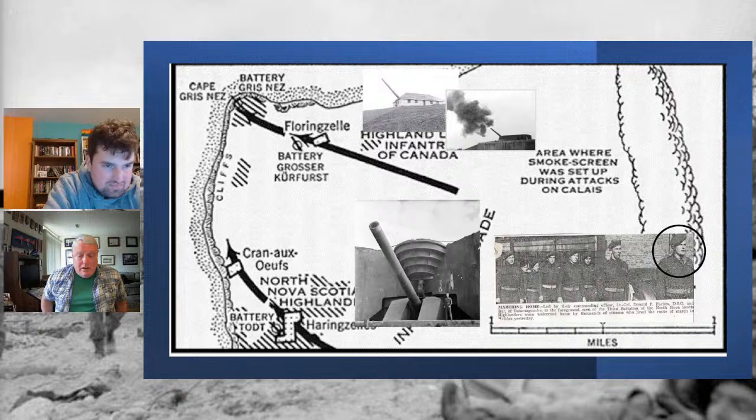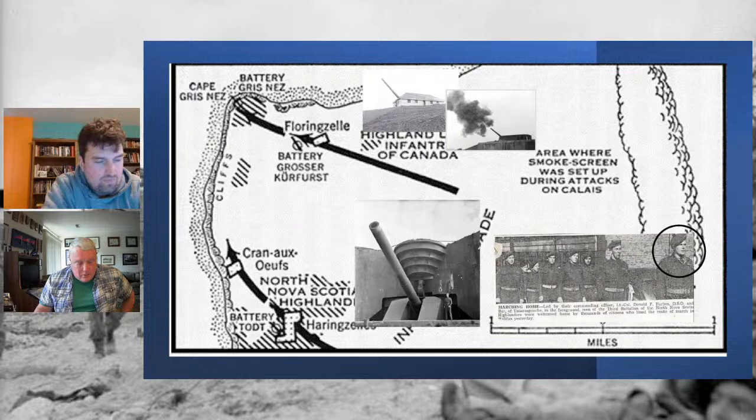They actually have a gun. The gun is no longer in the casemate, but there's a gun outside that came from somewhere else that was similar to that gun. Yeah. So basically the attack going uphill into these batteries here is a fairly straightforward attack by the Highland Light Infantry and the North Nova Scotia Highlanders.